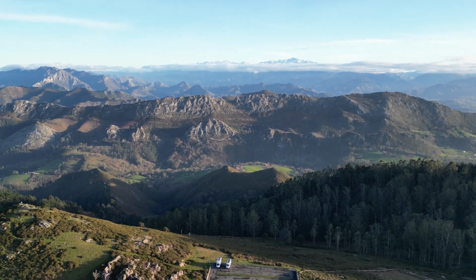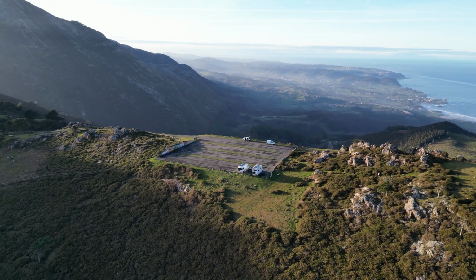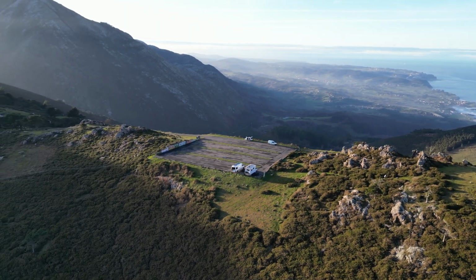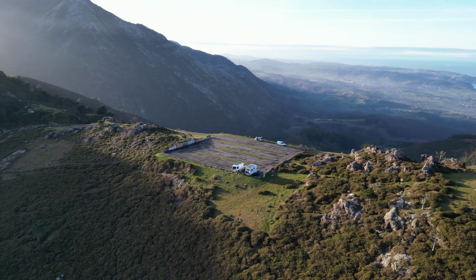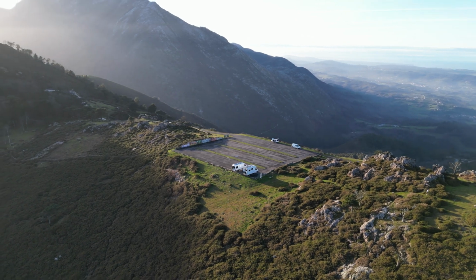It's moments like these that bring to life exactly why we love travelling in a van. We feel ridiculously grateful to be able to enjoy views like these, the Atlantic Ocean on one side and the Picos de Europa the other, all from the comfort of our sofa in our own home on wheels.